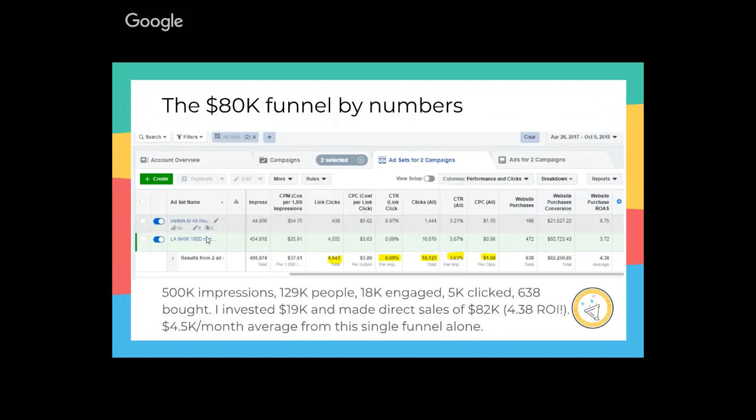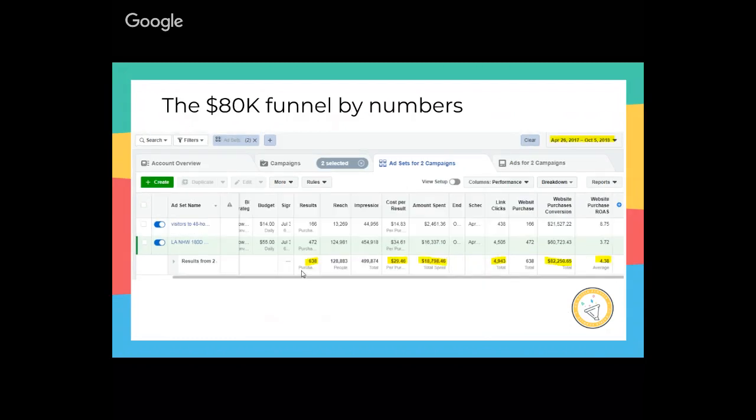This is another kind of report that has a little bit more data. What you can see here is that my ad showed 500,000 times. Let's see if it shows the number of people that saw it. Just a second. It shows it here in the previous one. 129,000 people saw it. So 500,000 times it was shown to 129,000 people, so each one of them on average saw it about 4 times.